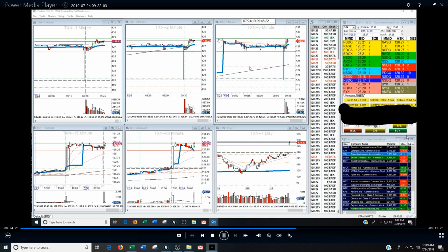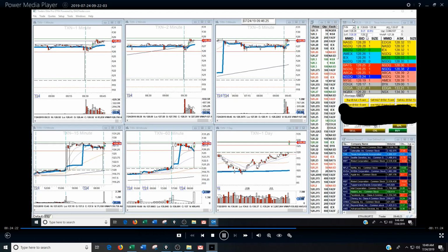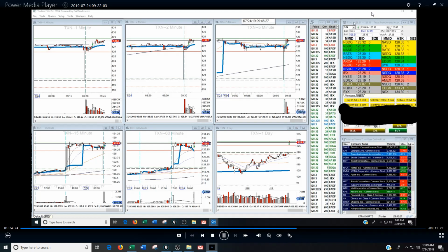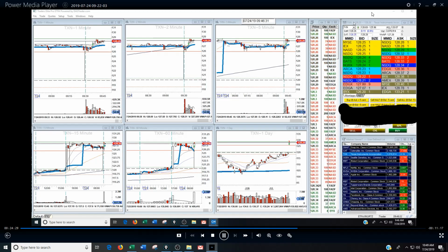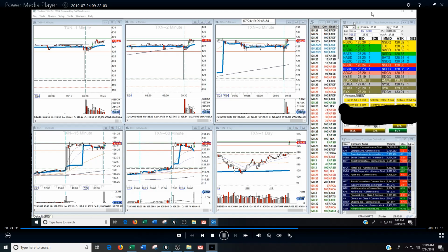So yeah, I just wanted to show you guys this real quick, just incorporating little bits and pieces that we talk about in the community. I try to incorporate all those little things into my daily trading.